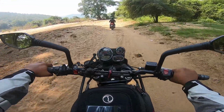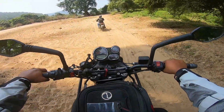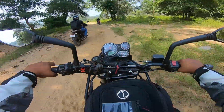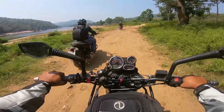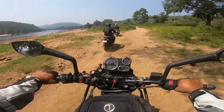So there is no shops, nothing here. We should have bought something from the main road itself. We bought some chips and water, that's it. So we'll play here in the water for some time, and then we'll start riding back to some place and have some food.